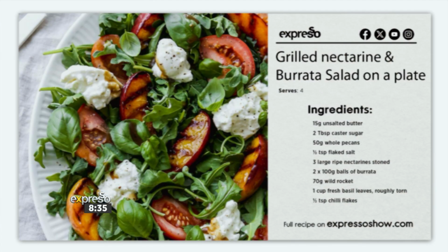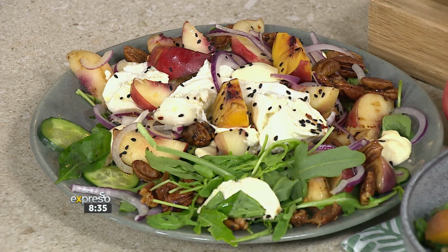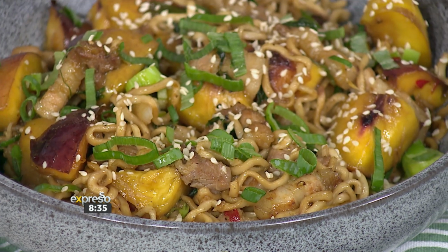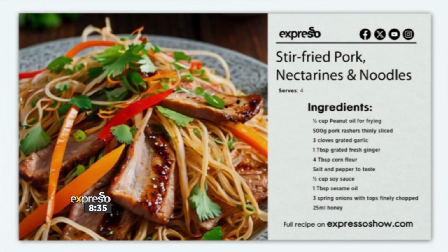Let's remind them what's been on the menu today. Well, we had a grilled nectarine and burrata salad on a plate. Wow. That was absolutely going to be added to my rotation. The pecans too. Oh, the pecans were a scene stealer there as well. The nectarines, very much so. And then we brought in this pork stir fry. Oh, beautiful Asian flavors. And again, I know we're using stone fruit, but the umami, the savoriness of these beautifully balanced dishes, absolutely amazing.